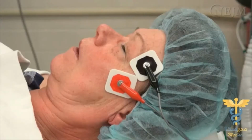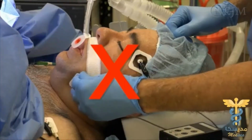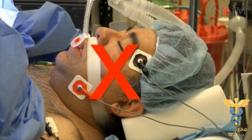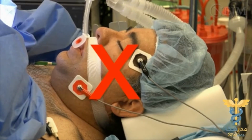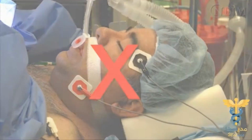A common but problematic practice is to place the electrodes on the face to monitor the response of the orbicularis oculi or corrugator supercilii muscles of the eye. Improper placement of electrodes on the temple and lower jaw may lead to direct muscle stimulation and erroneous assessment of neuromuscular recovery, particularly if the responses are assessed visually. Erroneous assessment can increase the risk of postoperative residual paralysis.